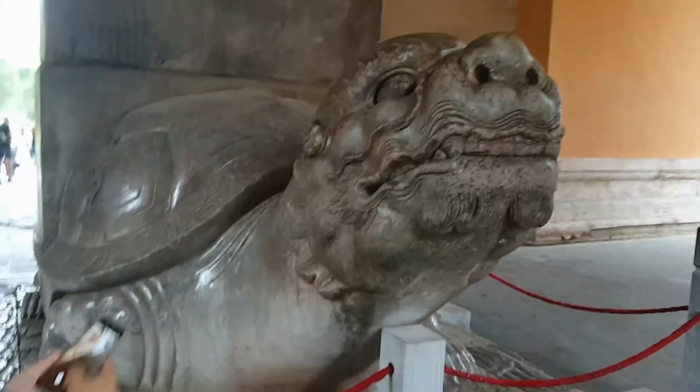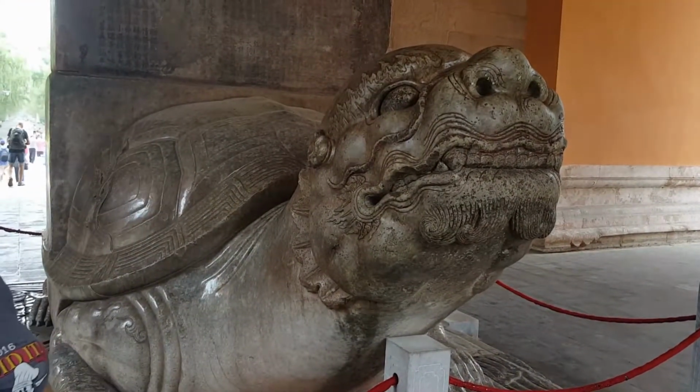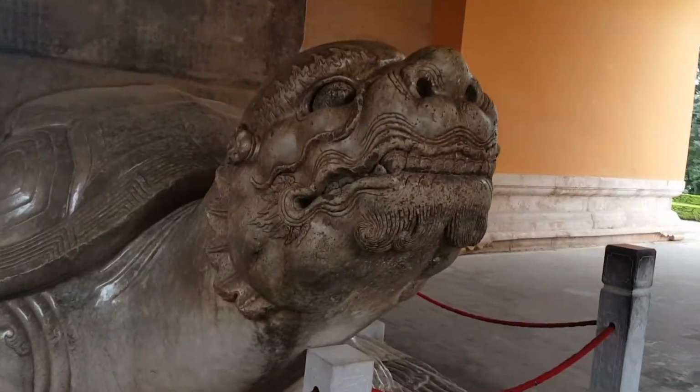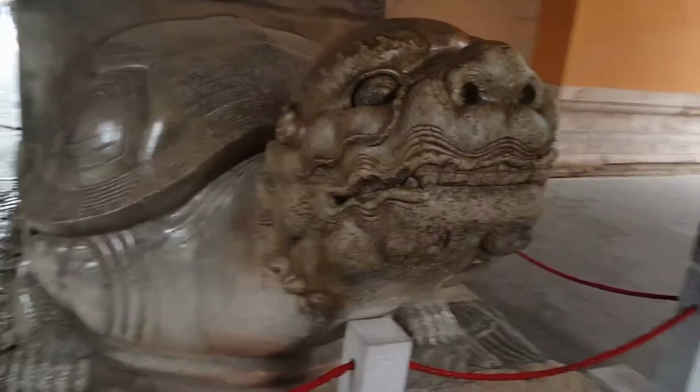Same thing on the front, a lot of inscription. And then you can see the turtle sitting right there. Kind of an angry looking turtle. A little angry.